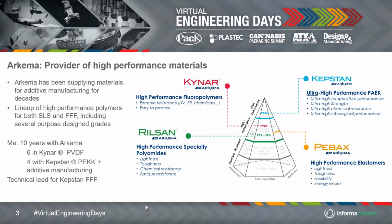So Arkema has been supplying materials into additive manufacturing since the very beginning of the processes, with our Sartomer business unit, the original UV curing process, and providing powders into the laser sintering process since the very beginning. Our lineup of high-performance polymers for both SLS and FFF includes some grades that happen to work well, as well as some grades that we've worked with manufacturers to purpose design for additive manufacturing.